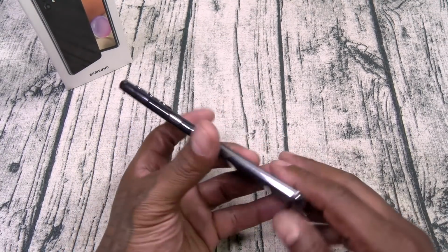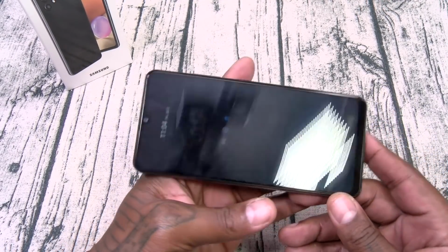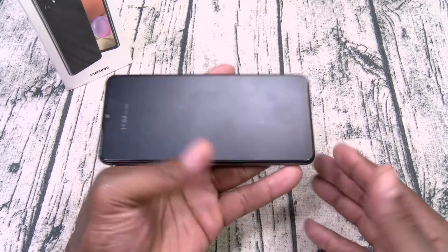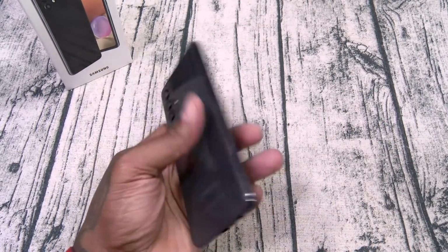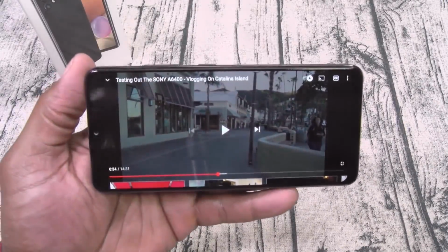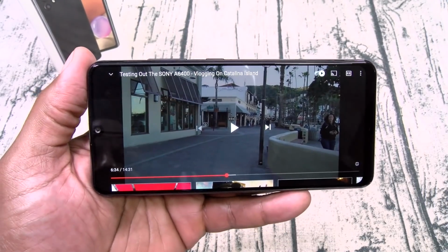Now, again, $250. You're not expecting dual speakers tuned by AKG and all of that fancy stuff. You got one bottom firing speaker. You will be able to hear what's on your phone, but it just sounds a little bit trash. All right, let's keep it moving. So now let's check this AMOLED display. We'll say this, for $250, the display is pretty dope.